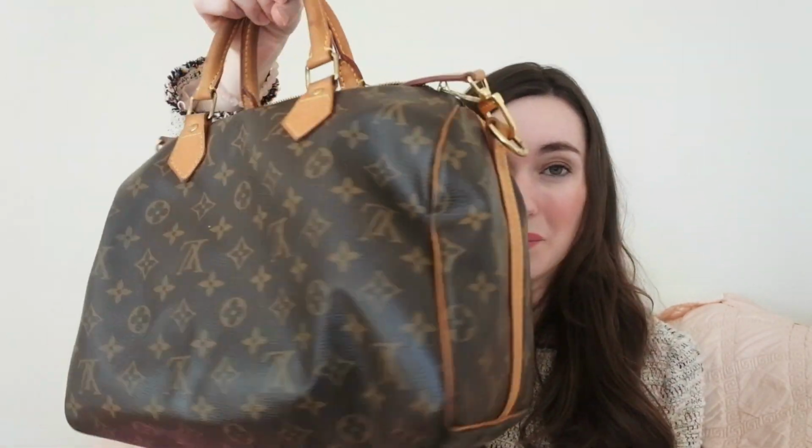I know it's a pretty basic bag, and a lot of girls loved it at the time that I got it, and I absolutely love it. It's probably one of the best purchases. The handles are really dark because I've used it a ton, because it fits a lot of things, but it's the perfect size. It's really the medium version of the Speedy, so I'm very glad I got it in that size.